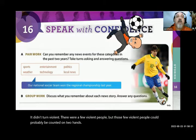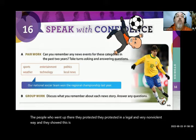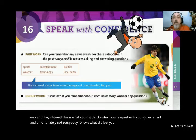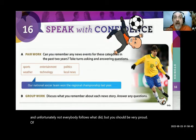The people who went up there, they protested in a legal and very nonviolent way. And they showed, this is what you do when you're upset with your government. And unfortunately, not everybody follows that example, but you should be very proud of those events. But these are three events that I know have happened within your lifetime.